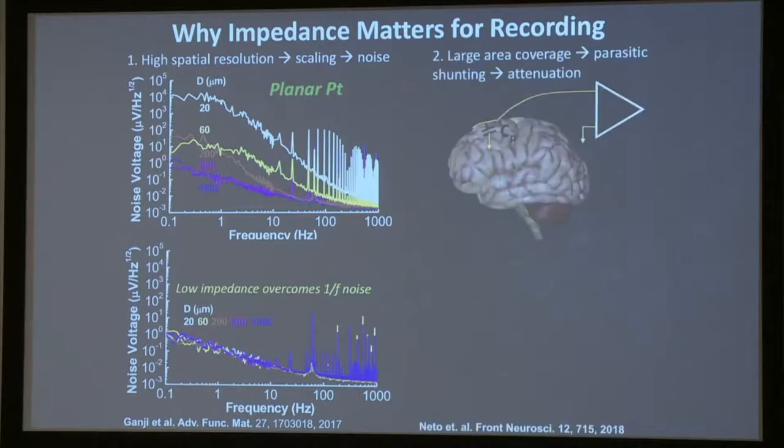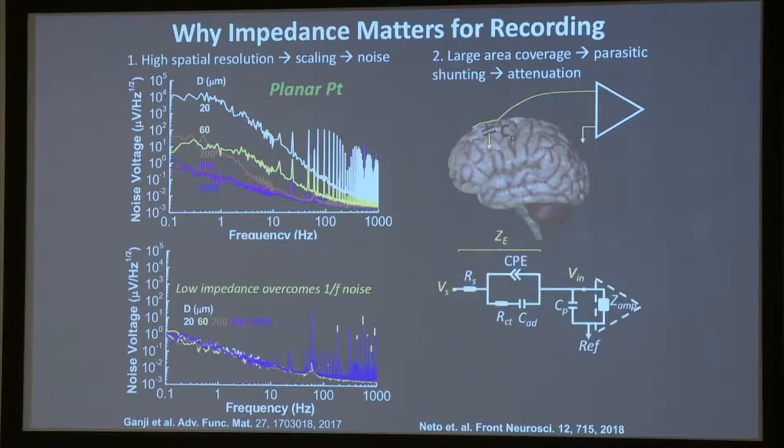Now, an additional consideration for the thin electrodes that we use is that there is a thin insulation layer between the metal leads on the electrode and the surface of the brain, usually about 2 microns to 10 microns. And therefore, we have a large parasitic capacitance between these metal leads and the surface of the brain. And this large parasitic capacitance can short the input of the amplifier.